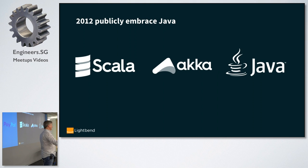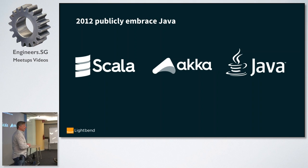TypeSafe, and the name TypeSafe has a lot of meaning to Scala and programmers in Scala. We are very invested in Scala. Everything we build is built in Scala. But if you look at our customers and our technology stack, it serves the Java market. In fact, our customer base is more Java than it is Scala.